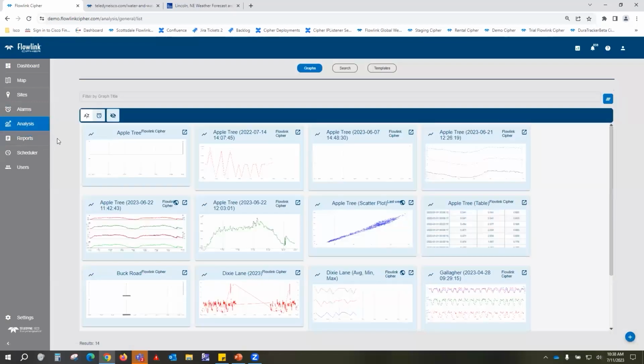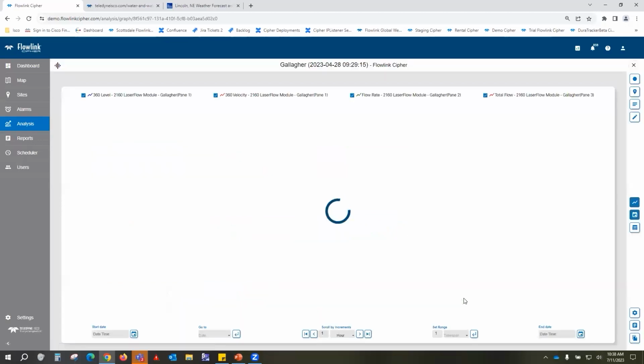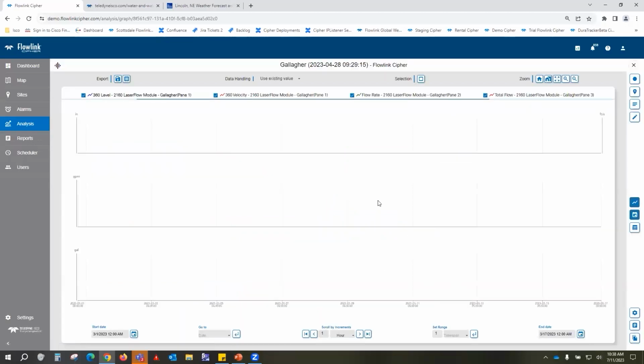The analysis screen, these are all the graphs and tables you've created. They're all held in one location for you. Again, anything created here can be attached to a graph gadget under the dashboard, but this is where you go ahead and make those. If you want to make a graph by hand, you can simply use the plus button here and create the graph from scratch. If it's a graph that's already created and you just want to open it, you just click on it and it opens right up. Within the graph screen itself, we have a number of tools to work with.